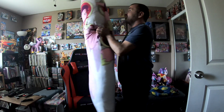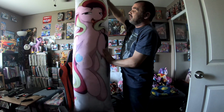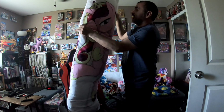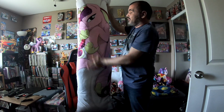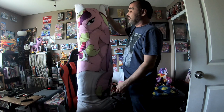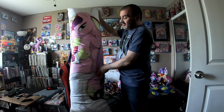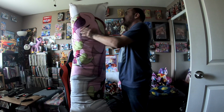But overall, I really like it. And I like the fact that you have fans, and believe it or not, I think they are fans, willing to go this far to make these kinds of collectibles, these kinds of projects. So yeah, I really like it, and it shows that the people who work on these are willing to use different kinds of materials to make them a reality.